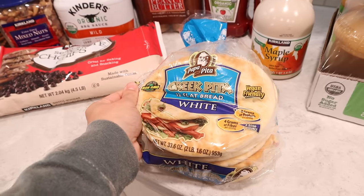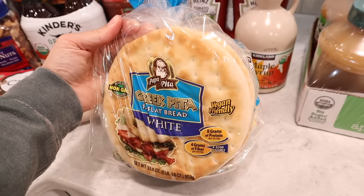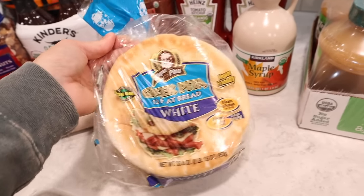And then this Greek pita bread is only $3 for 12 pita breads. And these are perfect for making little homemade pizzas, or you can do like chicken salad sandwiches.